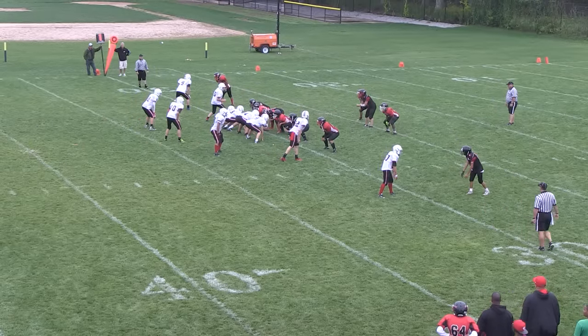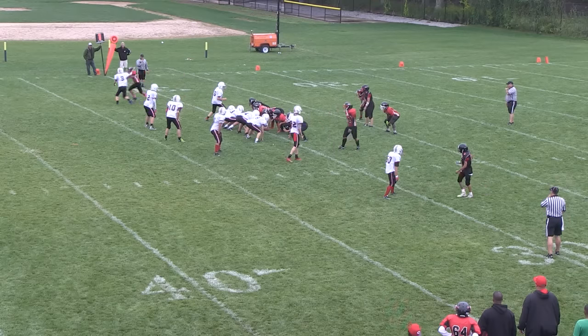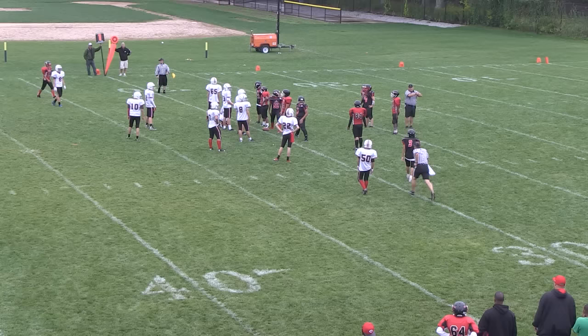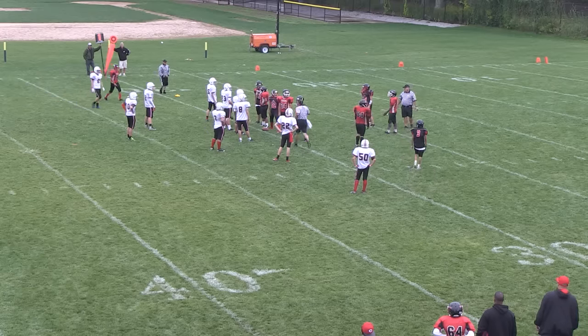Here we go. Oh, Chelsea jumped. False start. He did not get the snap count. So now it's first and 15.